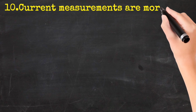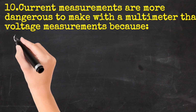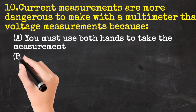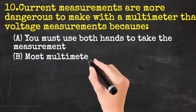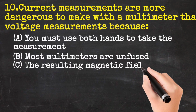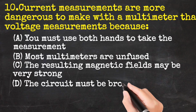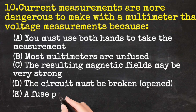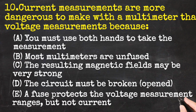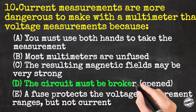Question number 10. Current measurements are more dangerous to make with a multimeter than voltage measurements because A. You must use both hands to take the measurement. B. Most multimeters are unfused. C. The resulting magnetic fields may be very strong. D. The circuit must be broken, opened. E. A fuse protects the voltage measurement ranges, but not current. The answer is option D, the circuit must be broken, opened.